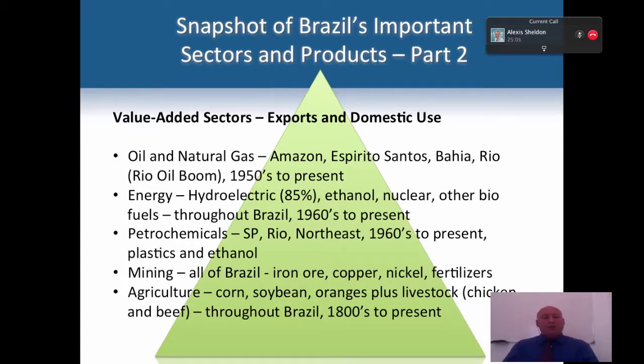The final one, and this is a huge part of their economy, is agriculture. Brazil is the second largest exporter of corn in the world. They're the largest exporter of soybean. They are the largest exporter of frozen orange juice. And they are the largest exporter of beef and frozen chicken. Now these are huge areas of export, and China is the main consumer of these, but the United States is also a major consumer of the chicken and the beef.